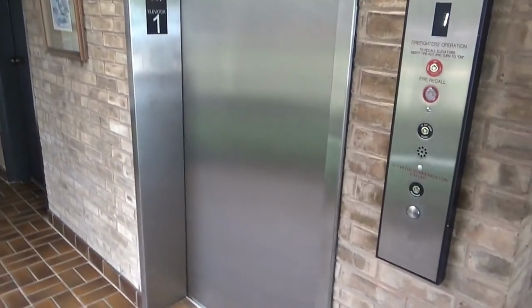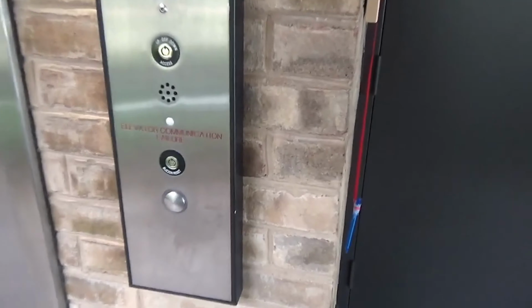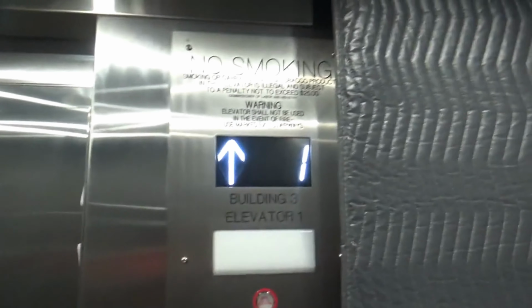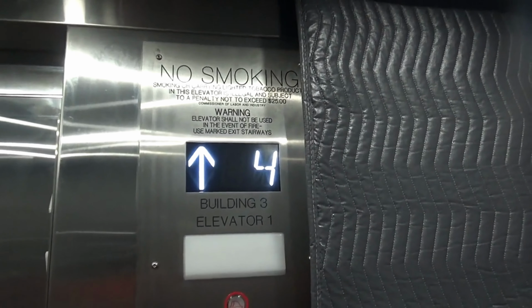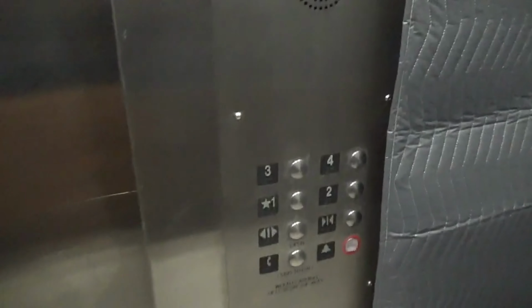And behold, this is the elevator at the Canal Woods 3 apartment complex in Salisbury, Maryland, which is close to Fruitland. Used to be an old Otis Series 1, but modernized by Delaware. Originally Otis. Go to 4. Close the door. Two. Three. And you're at 4. Hate to see the old Otis elevator get modernized.